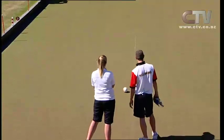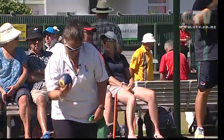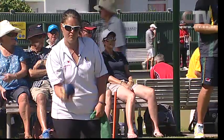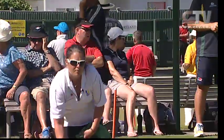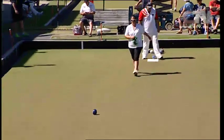Beautiful bowl delivered here by Jordan King, right to the jack. That's what you want the lead to do, Joyce. Right. That's where they're meant to be. So now Angela Boyd's turn. Takes her time. Two very, very competitive sisters, the Boyd girls.